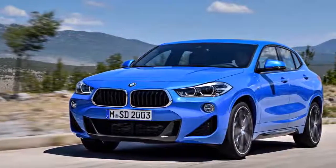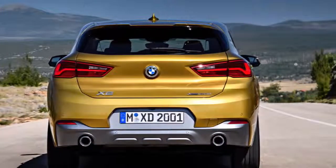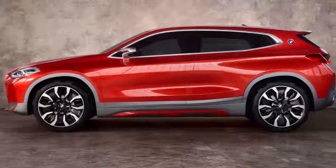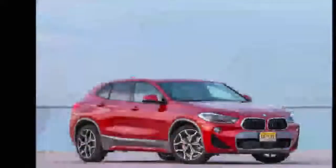No, the X2 is clearly not a proper coupe, but it is comparatively sporty versus the X1 SUV on which it's based. Sharing the X1's wheelbase, the X2 is lower and less lengthy. With that condensed form factor, you might think interior space would suffer.